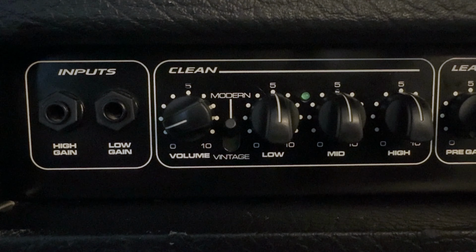So I'm going to show you all the features of this amp, and then we're going to do a bunch of different tones with it. So let's go. All right, let's take a closer look here.